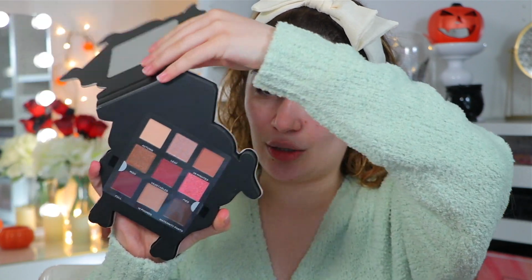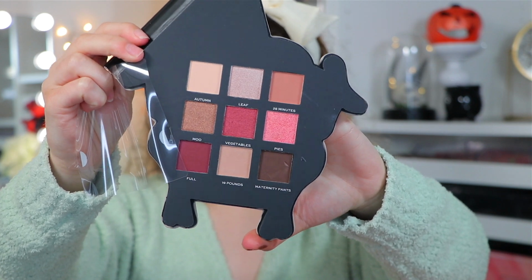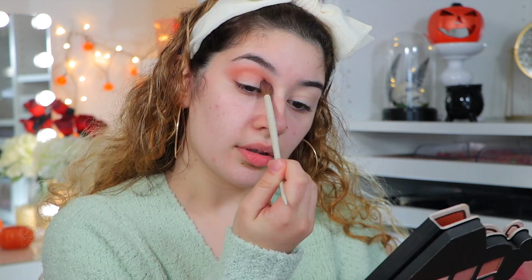And these are the shades. So we're going to be testing this out today. This is what this one looks like. Has some nice neutrals and some berry tones as well. The first shade I'm going into is 28 Minutes. And this is just a nice warm brown. So I'm just applying that. Oh, nice and pigmented in the crease.